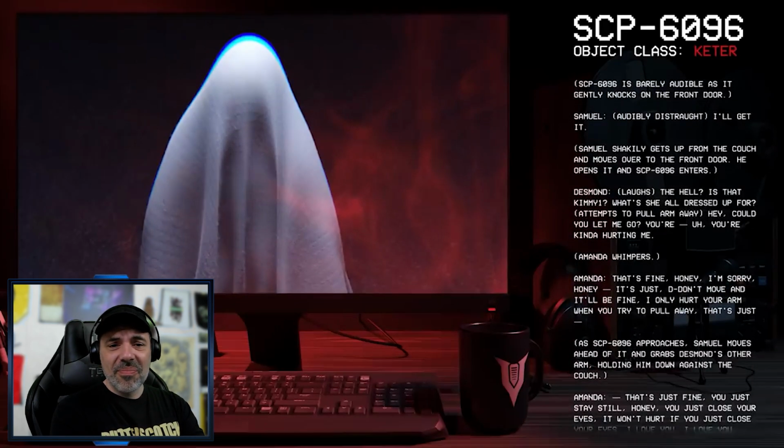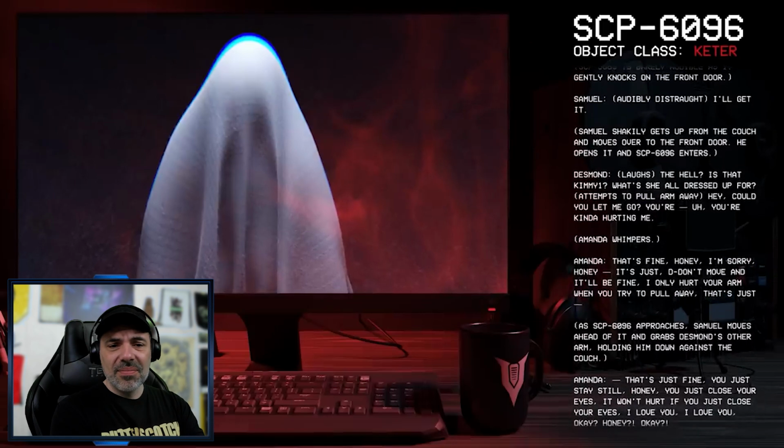As SCP-6096 approaches, Samuel moves ahead of it and grabs Desmond's other arm, holding him down against the couch.